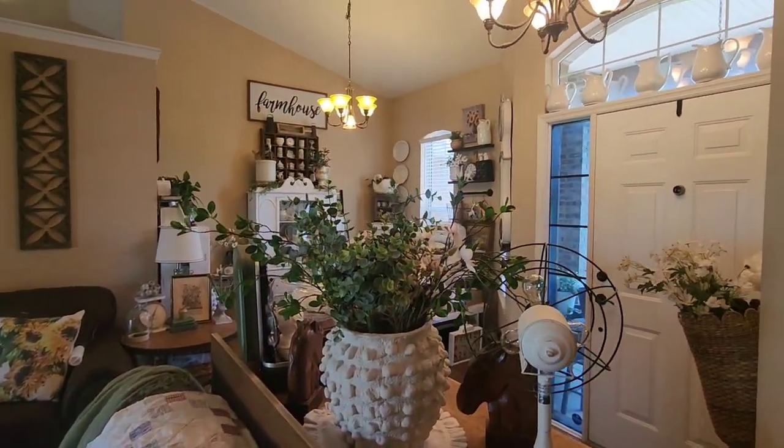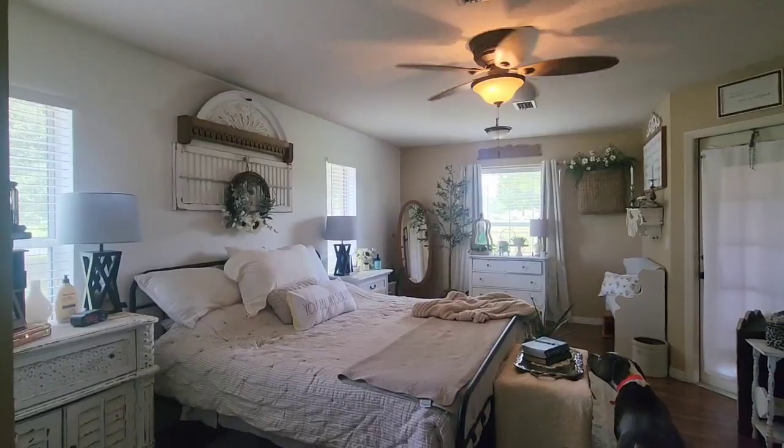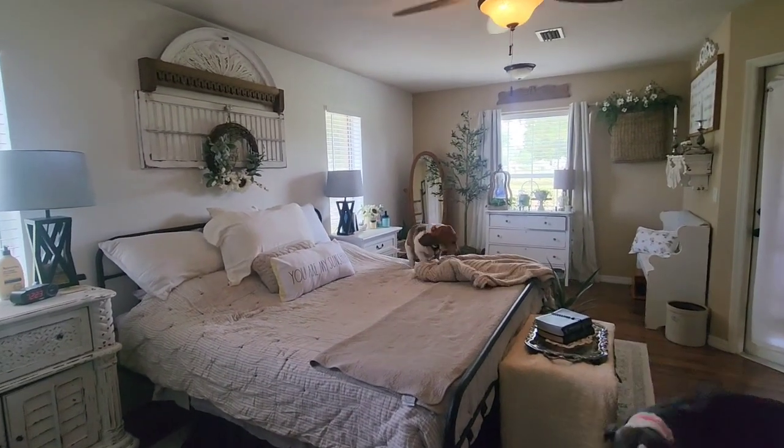Anyways, that's the way everything is looking from this angle. And let me show you the bedroom real quick. So lots of changes in here.